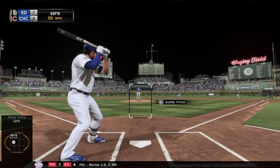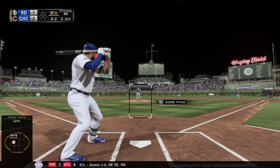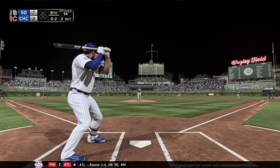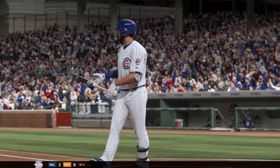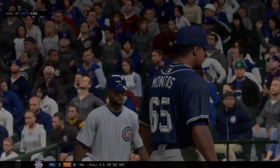Here's a late swing and a miss, strike 2. Boy, that's just pretty standard operating procedure right here. You get him leaning out over the plate on that. A swing and a miss. That retires the side, and that will do it.